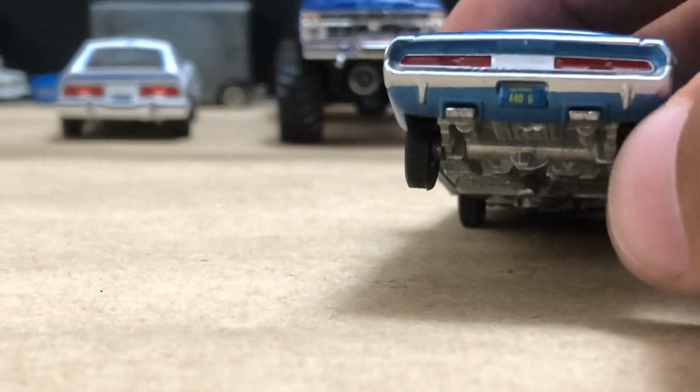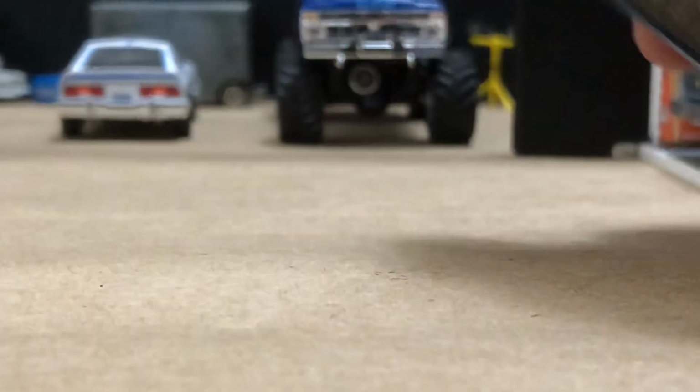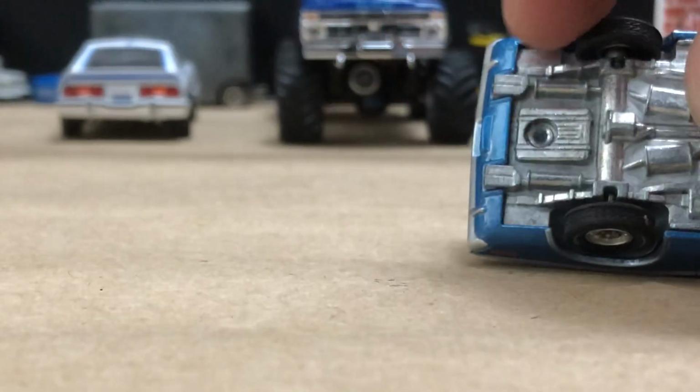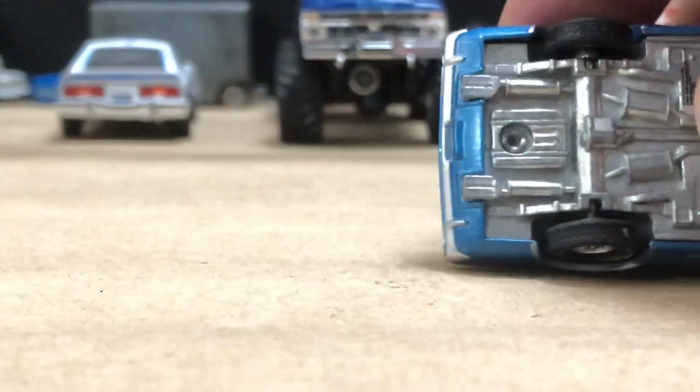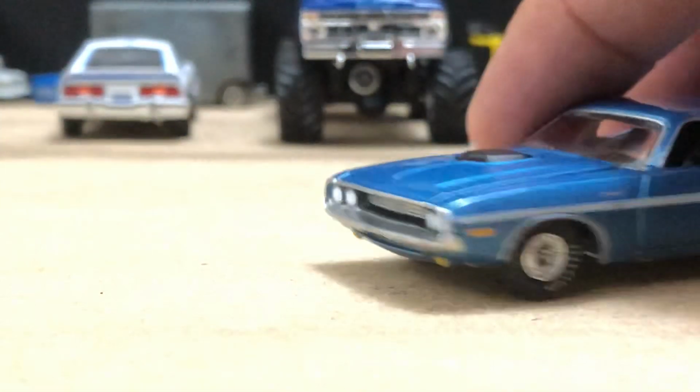This one had the quad exhaust tip, so it's a dual exhaust setup. On these cars, you could get these tips. They're kind of squared off tips. So that's pretty accurate. So always a fan of this casting.